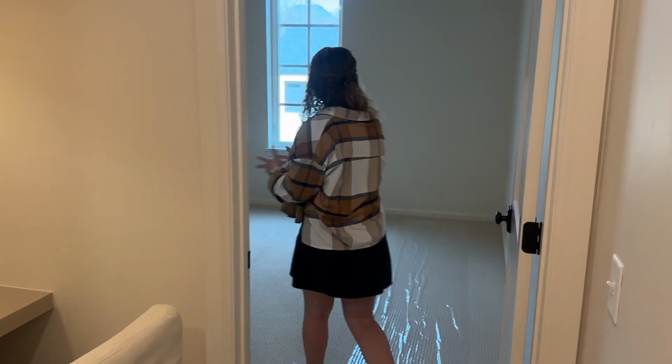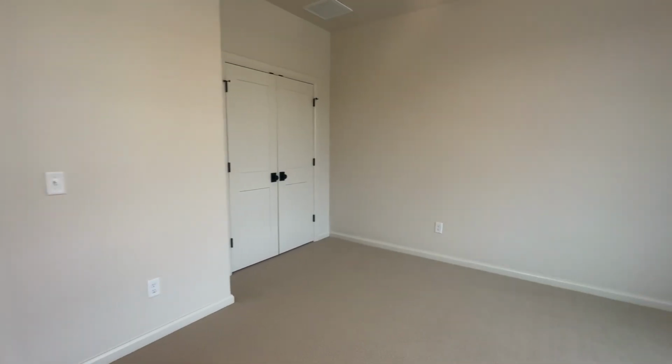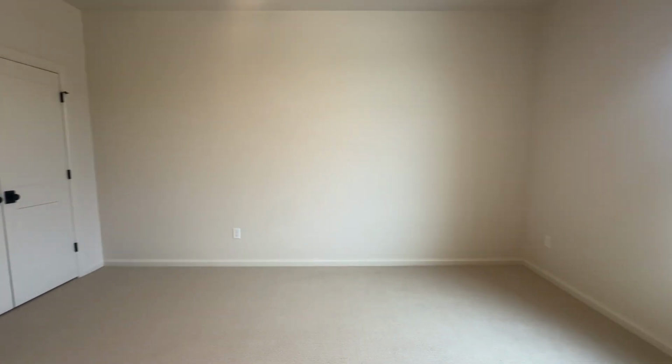And then up here is our other bedroom. This is a very large room. I think it's larger than the other one. So definitely a great size just for an extra bedroom. So now we're gonna go across the stairs and take a look at that bonus room and also the laundry room.